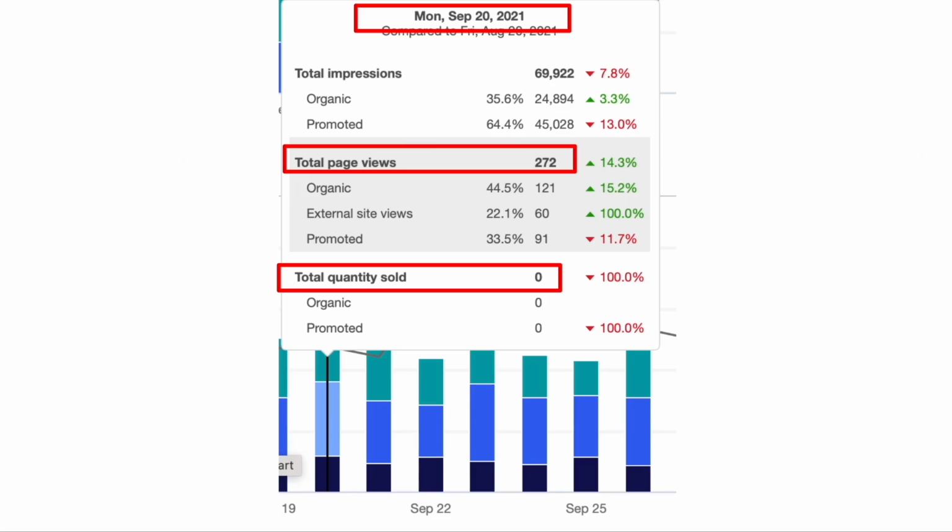you can see that I did have views. So that shows Monday, September 20th. Total page views, and this is across all my listings, 272. Total quantity sold was 0. So my listings were out there.